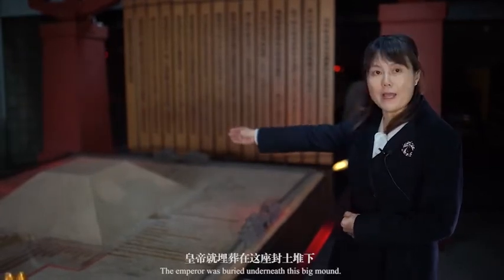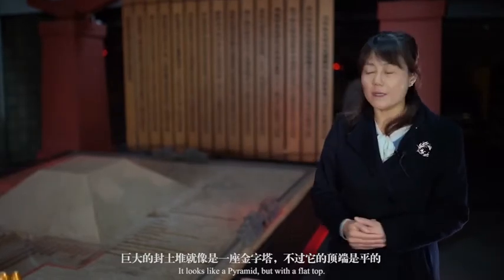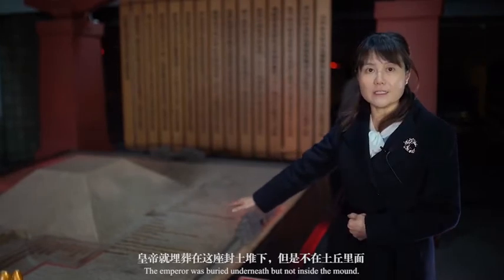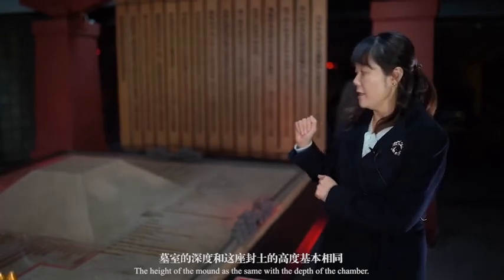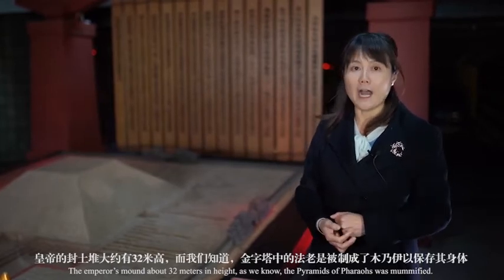The emperor was buried underneath this big mound. It looks like a pyramid, but with a flat top. The emperor was buried underneath, not inside the mound. The height of the mound is the same as the depth of the chamber. The emperor's mound was about 32 meters in height.